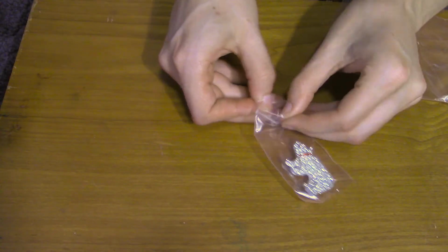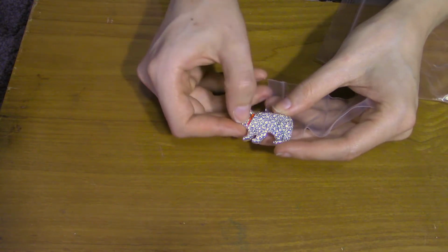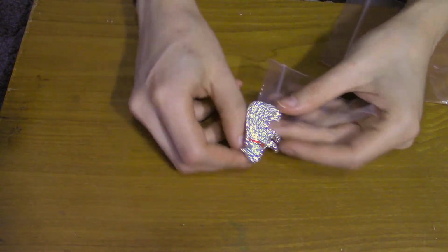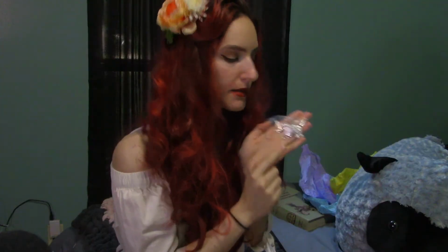Fancy. Him's a bear. Such a shiny polar bear too. He's like an icy polar bear. It's got like an ice collar. It's like so diamondy fresh. I can definitely see him making a happy home with the rest of my Christmas brooches. He's gonna be my little Christmas friend.